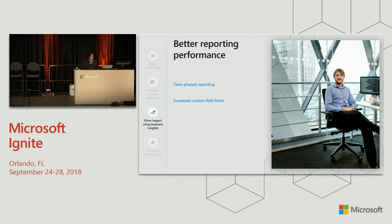We also have increased custom field limits. For project custom fields and for timesheet custom fields, we have increased the limit, and now it is 450 for them. So that's another huge improvement.